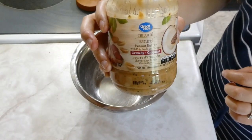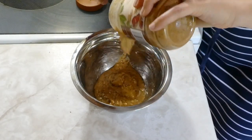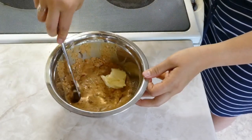On Thursday, we did sandwiches again. I make this favorite of ours again. I'm showing you a few favorites this week. I do like to serve meals that my kids love, but I make this peanut butter mix.